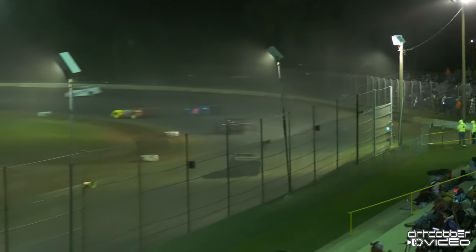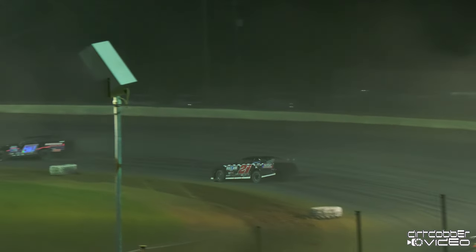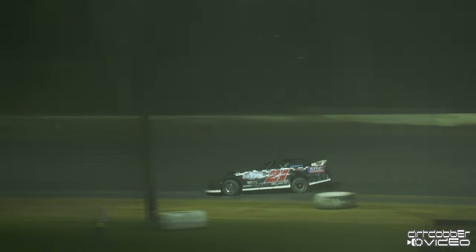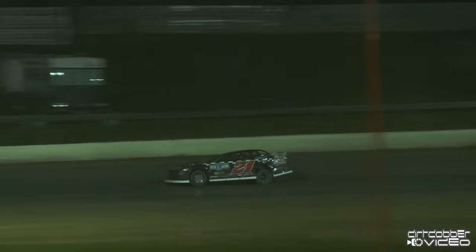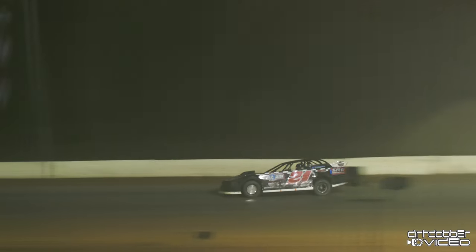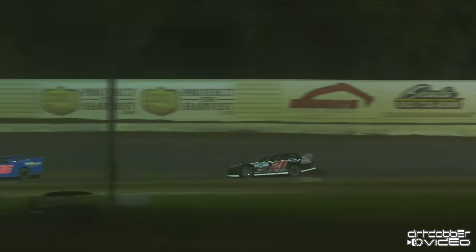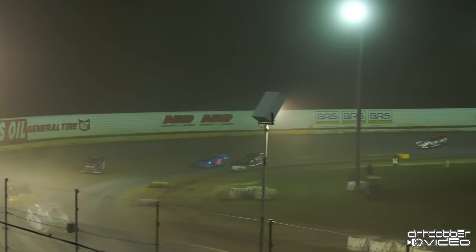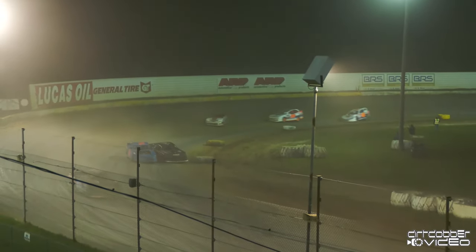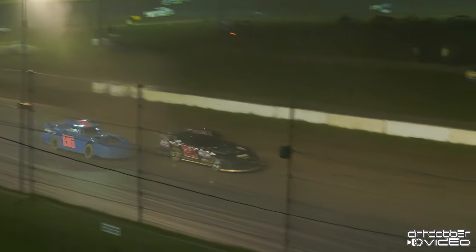It has been all Ivan Lloyd. Picked up a win 1 week ago at the Southern Heritage Classic at Needmore Speedway up in the southern part of Georgia. 2 weeks ago, he won a regular Saturday night feature here. So trying to go 3 weeks in a row with a win.